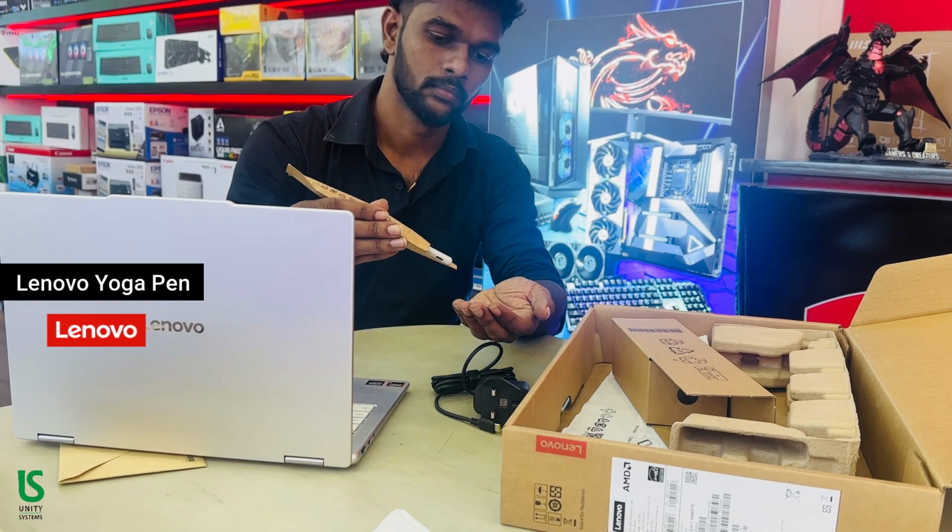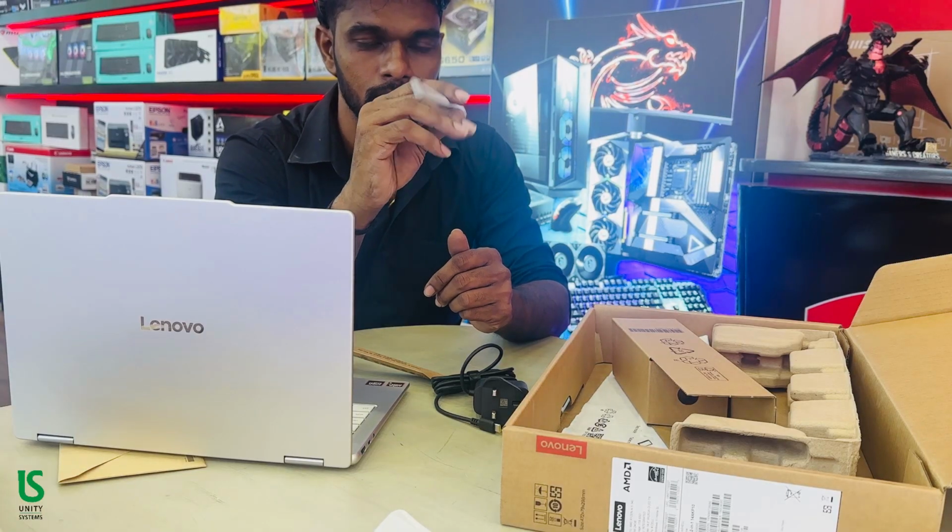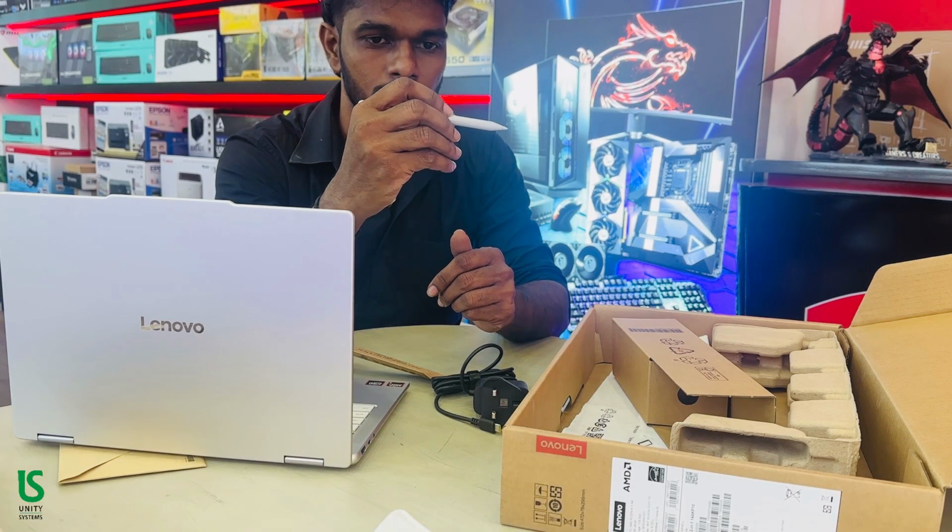Support for pen input with the included Lenovo Yoga Pen. And being a 2-in-1, it flips into tablet mode seamlessly.